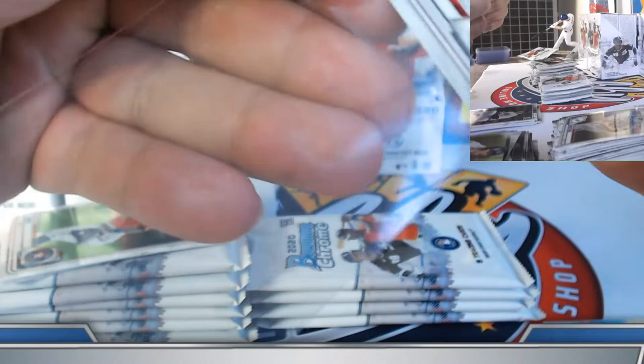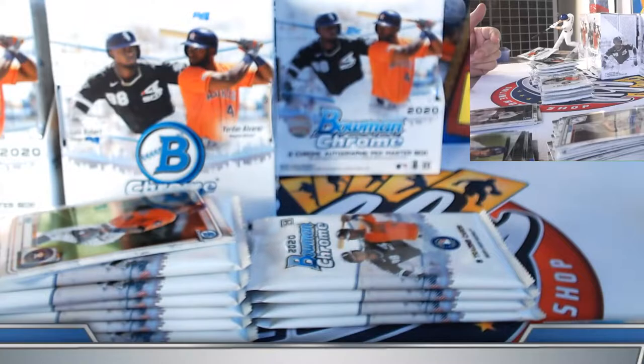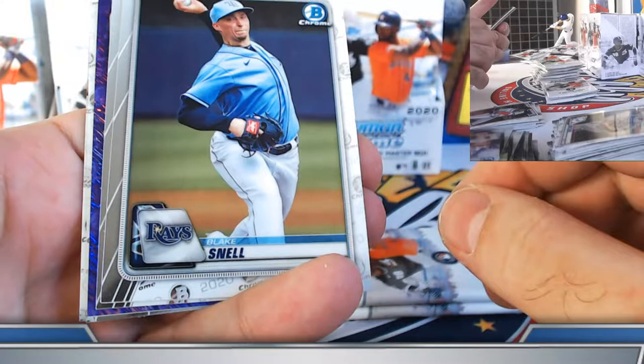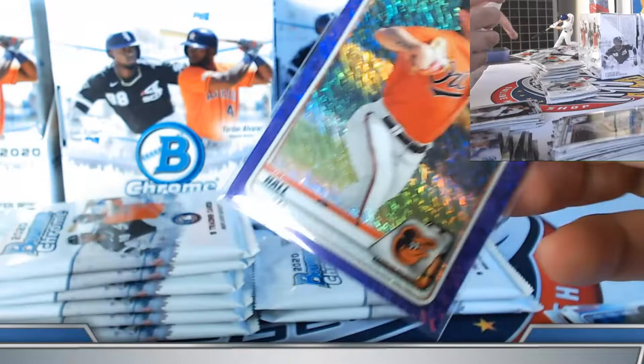So maybe that bodes well for some of the other Texas Ranger prospect autos, as sometimes they do come in bunches. George Kirby. I wouldn't say nothing too crazy yet. I'd say the nicest card is the Alec Bohm so far, the AFL Prospect autograph. Our numbered autographs have all been refractors to 499, so expecting some color in the works here.